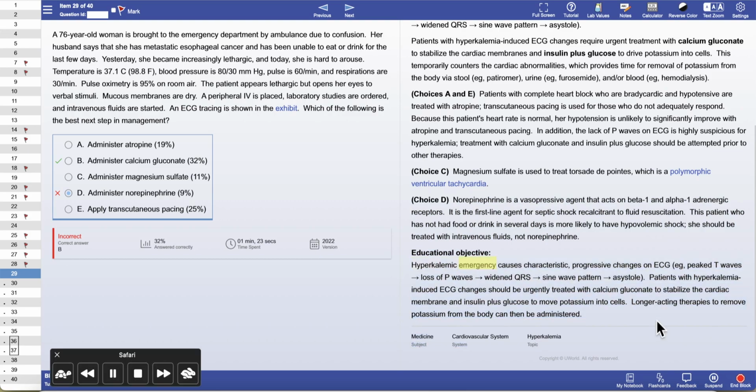Hyperkalemic emergency causes characteristic progressive changes on ECG: peaked T waves, loss of P waves, widened QRS, sine wave pattern, asystole. Patients with hyperkalemia-induced ECG changes should be urgently treated with calcium gluconate to stabilize the cardiac membrane and insulin plus glucose to move potassium into cells. Longer-acting therapies to remove potassium from the body can then be administered. Medicine. Subject. Cardiovascular system.